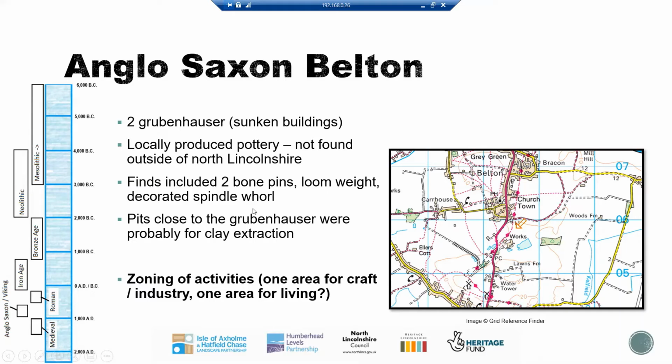The finds included bone pins, loom weights, that's used for weaving, spindle whorls. This is all part of the weaving, cloth making industry.